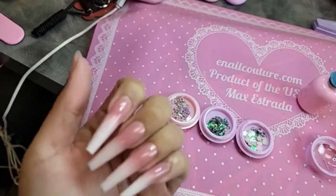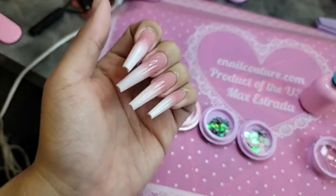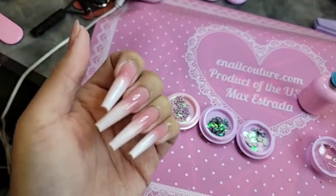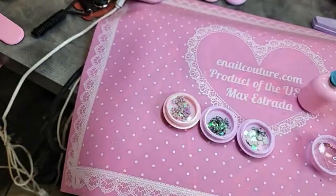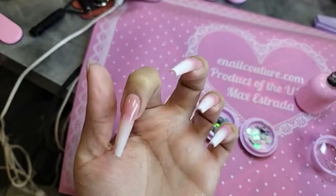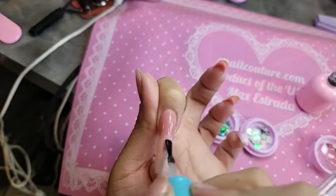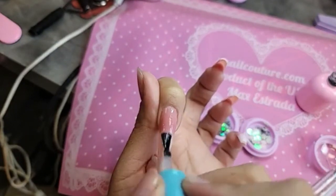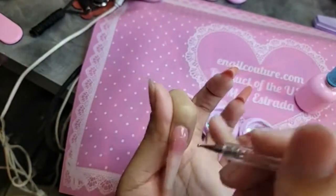B-I-T-S. How many in the package? I think it's roughly 50 pieces. So I'm going to take my dotting tool set, and I'm going to apply some clear press-on gel to apply them. Because today I want them a little bit more on the 3D side, okay? So apply a very, very thin layer of press-on gel wherever you're going to put your flowers and your diamonds.